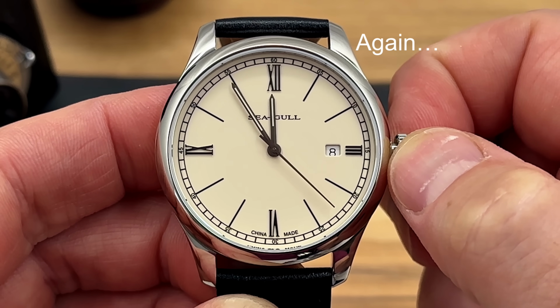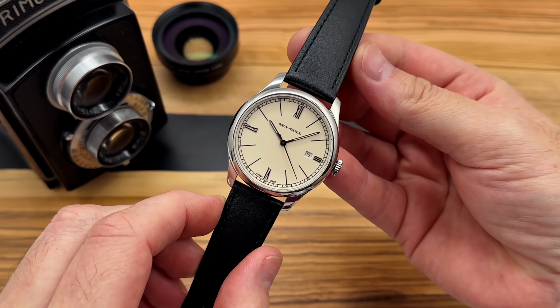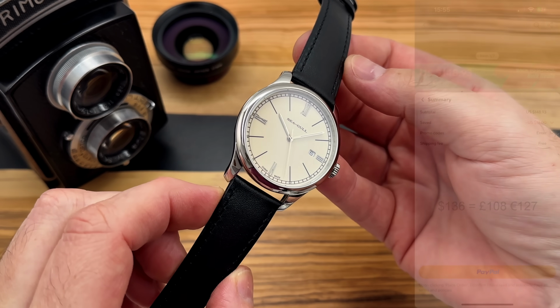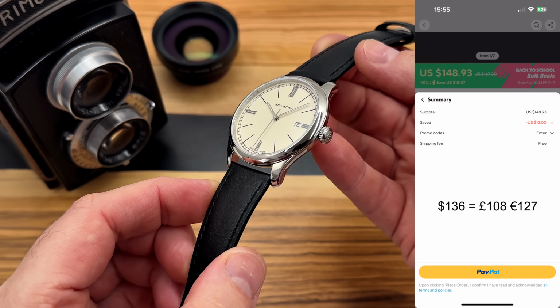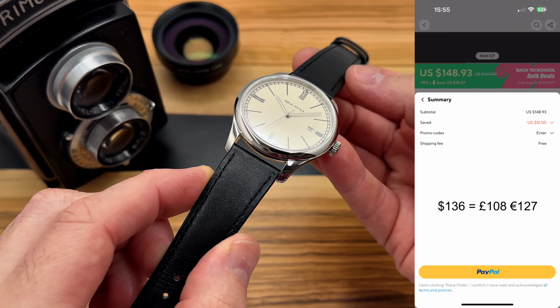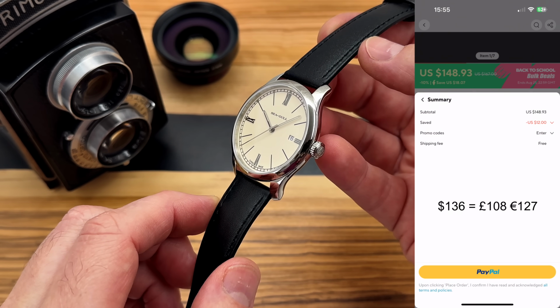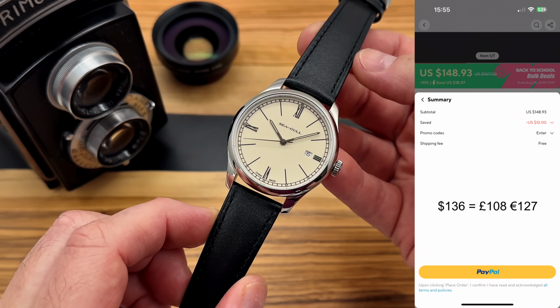And that's basically the reason why this watch caught my eye. It houses the ST2130. And during this sale, I've been offered this watch for $136. That's the pre-tax price, of course. The tax rules vary from country to country, so I can't give you the price accurately after any tax has been added. But the pre-tax sale price is $136.